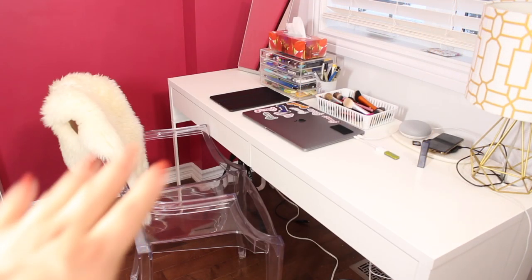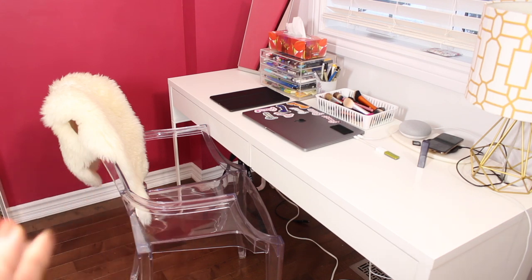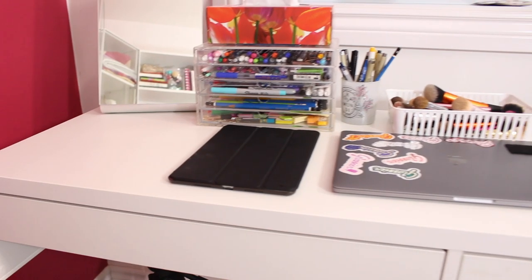This chair is from StruckTube and I do like it. The only thing is it doesn't push underneath the desk, so it kind of just always hangs out in the middle of the room. So when I'm sitting, this is my view here.